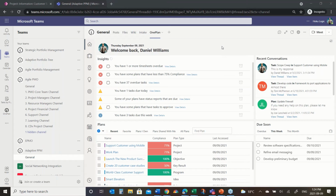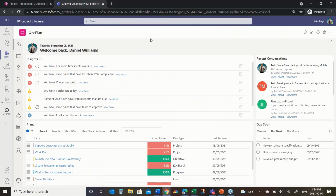I'm going to walk you through a lot of what Jim talked about just so you can see it come to life. I'm going to just shrink that left nav for just a minute to give myself some more real estate. It starts here with this home page. So we've landed in here, we're in our PMO site, and we have this home page where we can quickly jump to plans that we use frequently.